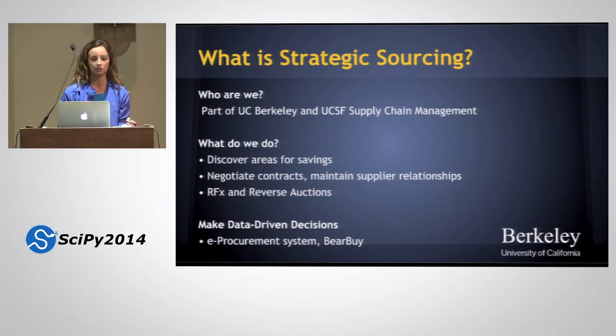We also do some system-wide deals, so we can take into account UCLA, UC Irvine. Essentially, the supply chain management wants to capitalize on all of the usage that we have within the universities, and strategic sourcing specifically deals with suppliers, maintaining contracts, and doing negotiations either verbally, or we do hold reverse auctions.